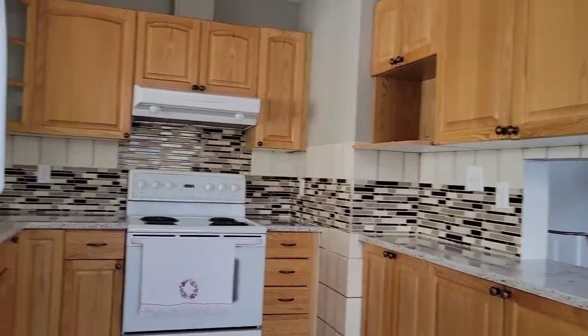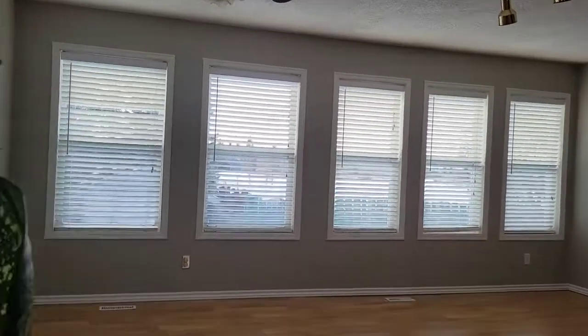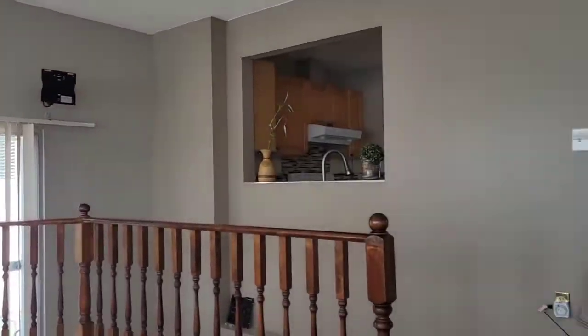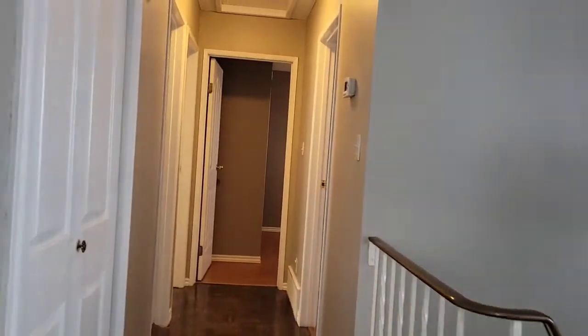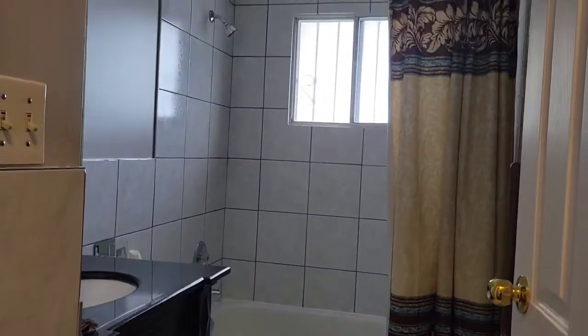Upper floor has 3 good-sized bedrooms and an updated kitchen with quartz countertops and matching backsplash and gorgeous oak cabinets. Upgraded hardwood flooring throughout and a fully renovated bathroom. This home also has an attached double heated garage.